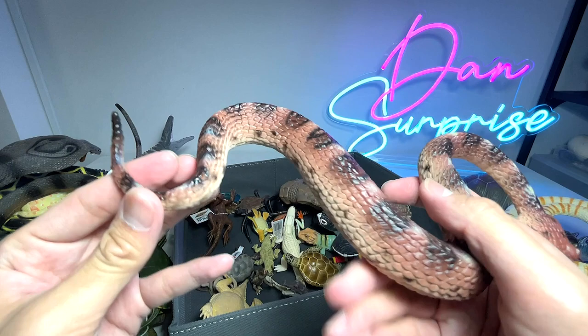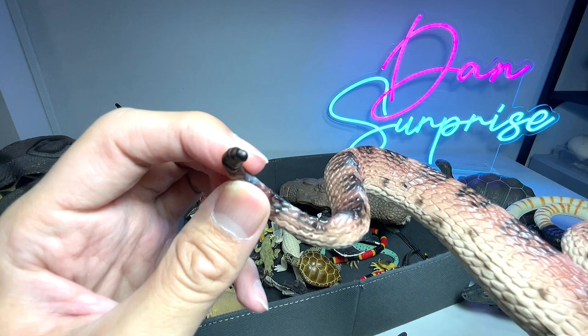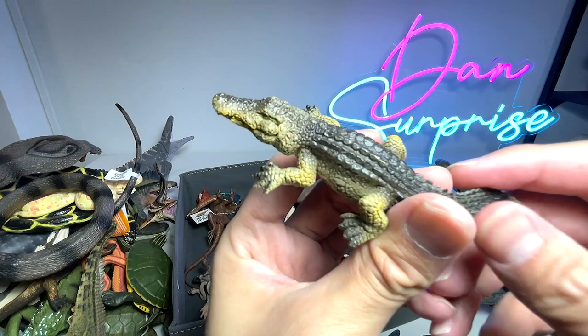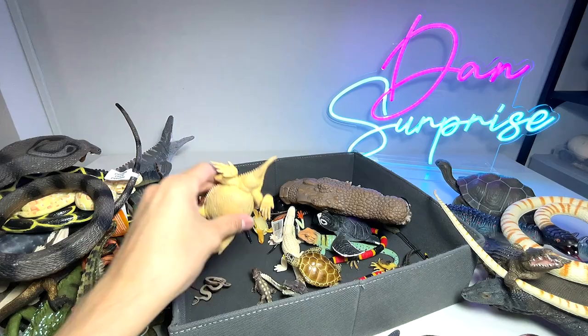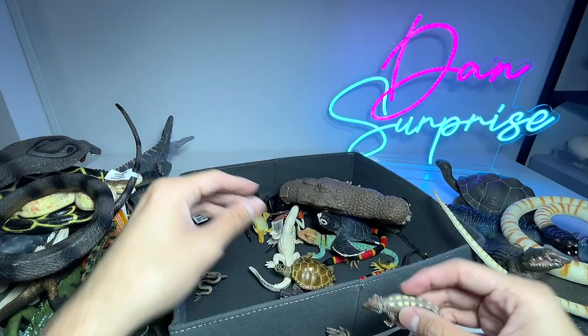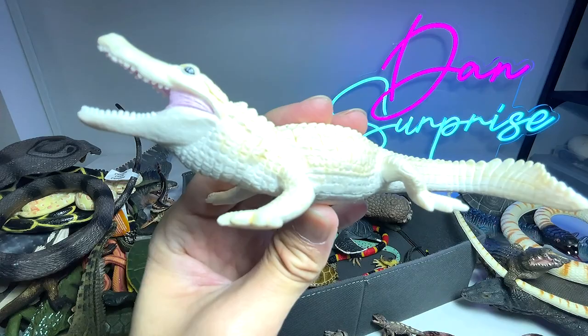And this is a slight wider rattlesnake. So this tail right here can actually rattle, and you can hear a sound that sounds like a rattling kind of, I don't really know how to describe the sound. All right, we have a crocodile right over here, and this should be another tortoise. This is known as a horned lizard. A 2010 figure, yeah, but I got this just a couple of weeks back. This is like a bearded dragon, an albino. Oh no, this is actually a leucistic alligator, not albino alligator.